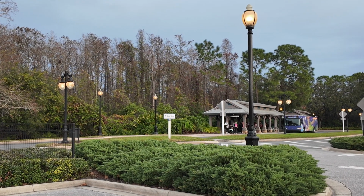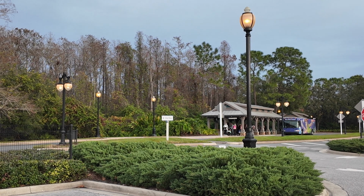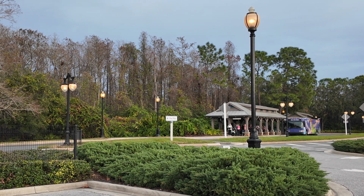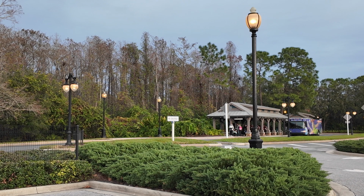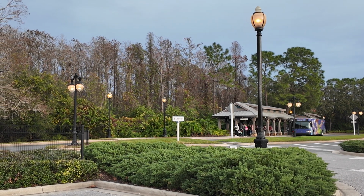Okay, checking out over here is the bus stop. Honestly, I found this to be the fastest way to get to the buses from my resort where we were staying at. It probably wasn't a bad walk. I would say it'd be no more than maybe a five minute walk to the buses.